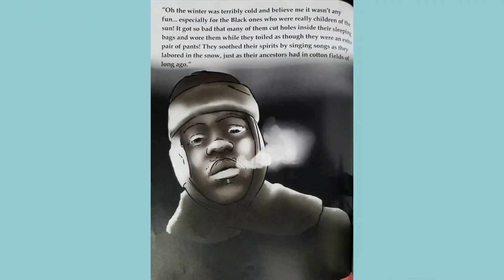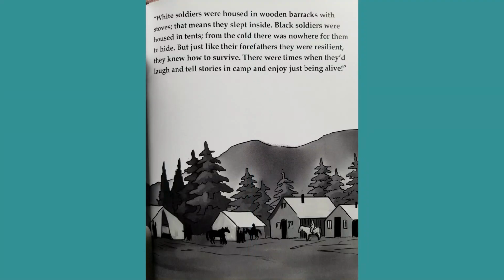They soothed their spirits by singing songs as they labored in the snow, just as their ancestors had in cotton fields of long ago. They're referring to when Africans were enslaved and were forced to pick cotton under really grueling conditions. White soldiers were housed in wooden barracks with stoves. That means they slept inside. Black soldiers were housed in tents. From the cold, there was nowhere for them to hide. But just like their forefathers, they were resilient. They knew how to survive. There were times when they'd laugh and tell stories in camp and enjoy just being alive.